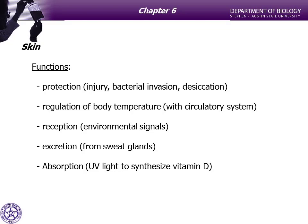UV light. UV light we associate with cancer, but UV light is essential for homeostasis of your body. Because without ultraviolet light impacting on the cells of your skin, you cannot synthesize vitamin D. Vitamin D is one of those components required for the normal development and normal growth and remodeling of your bones.